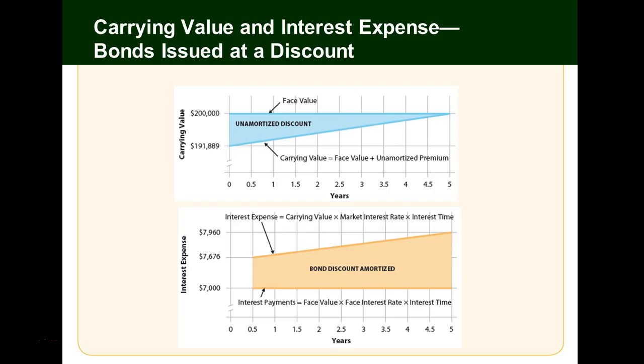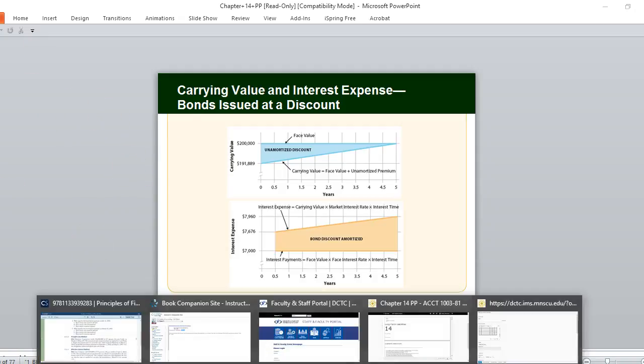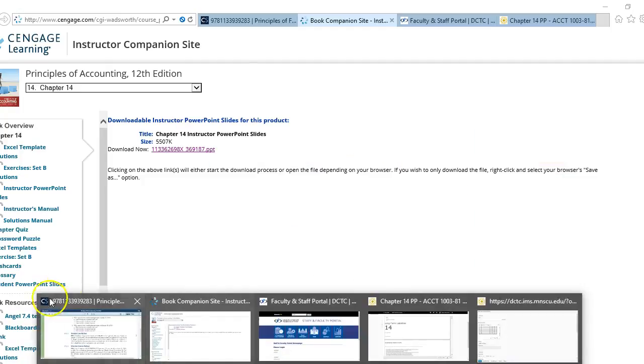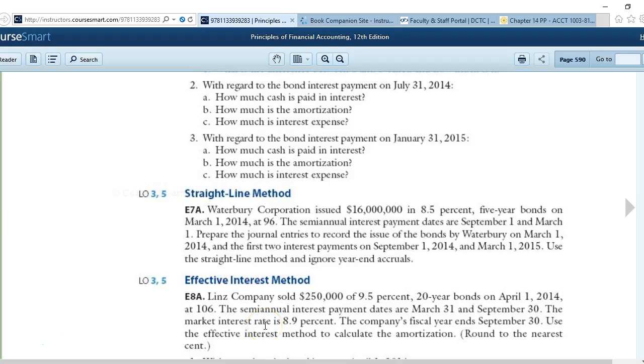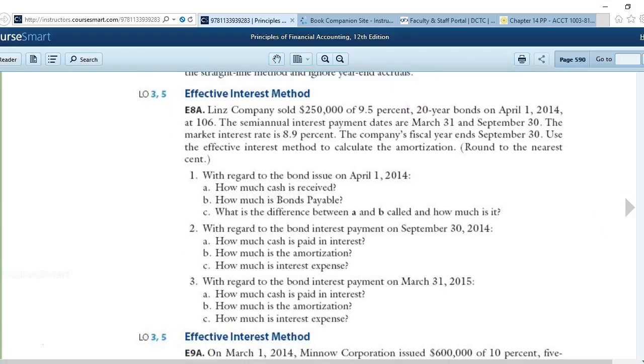So I want to go through a problem of that. Let's look at 8E8A. Lynn's company sold $250,000 of 9.5% 20-year bonds on April 1st, 2014 at 106.